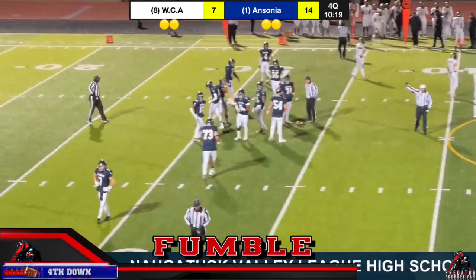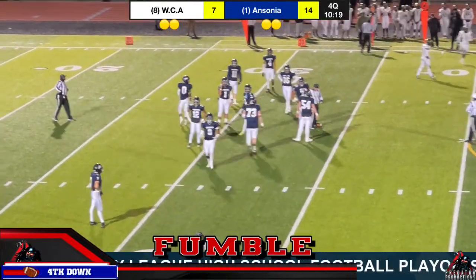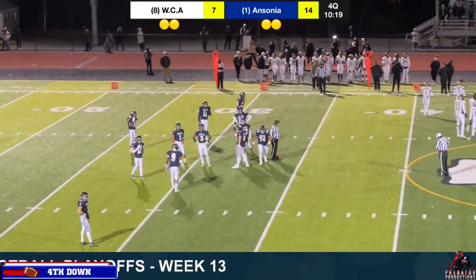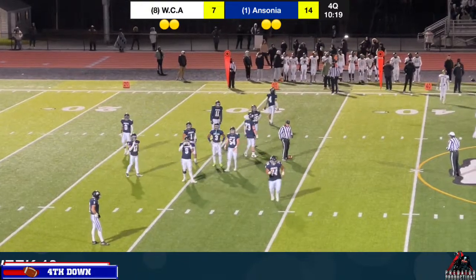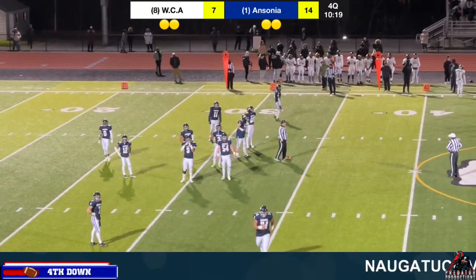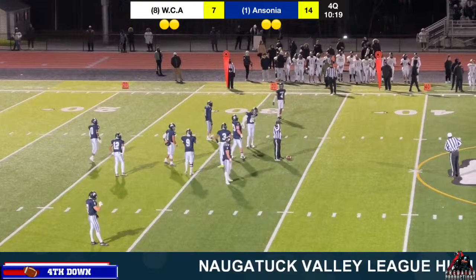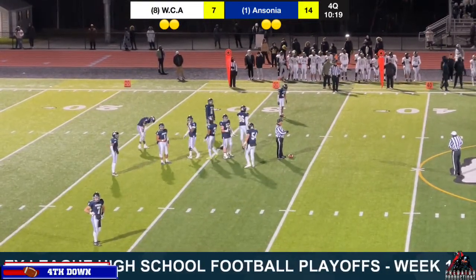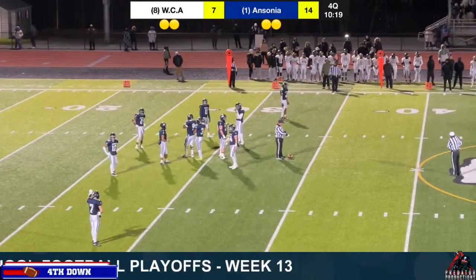I think we fell on it. It's gonna be fourth down. We got it. Ball came loose on the play, but the Spartans were able to recover. They're gonna face a fourth and about six from the 34-yard line.